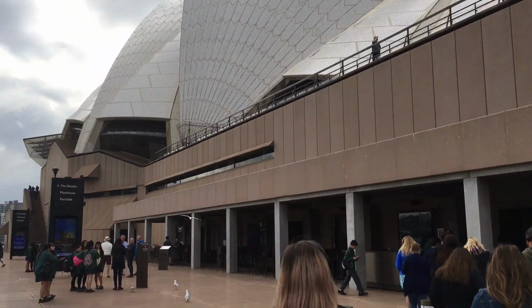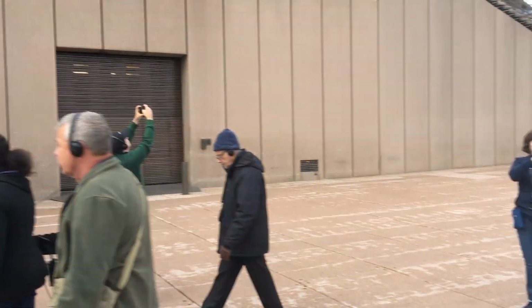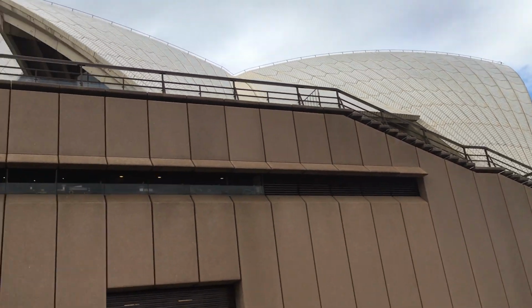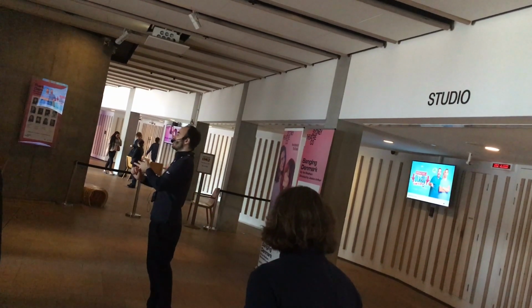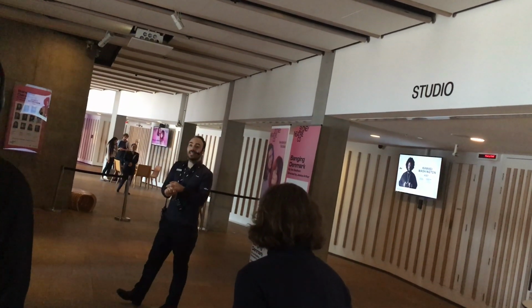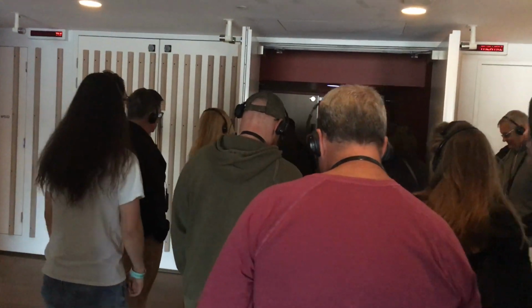There's basically two levels here. The bottom, where they also do some outdoor concerts and things, and then the top level. We have three smaller theatres and a conference event space here. We are heading into the first theater.